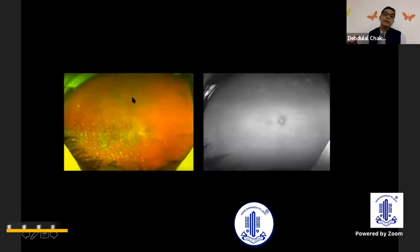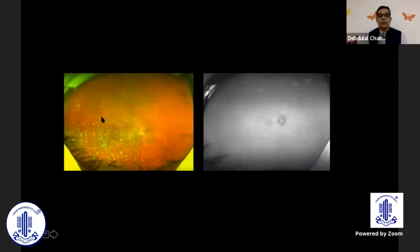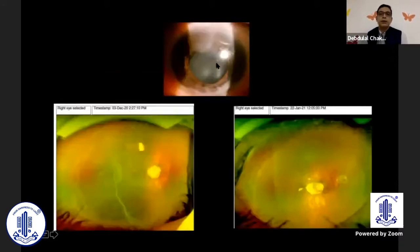Now you can also have these asteroids, which are seen so often in retinal examination, and you can play around with these blue, green, and red lasers, and you can actually get an image and get to know what the retina is like. Now let's look at this patient.